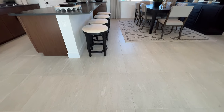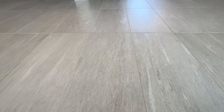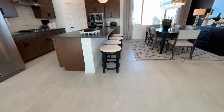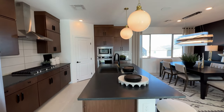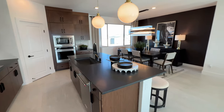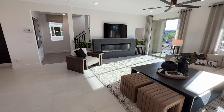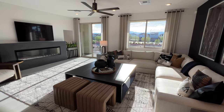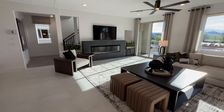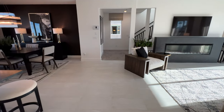This floor is growing on me because of the grain. Look at the grains, guys. Really nice. I love the design of this home. It's just very homey, very luxurious, but also very homey. I think the use of the brown, black, white, gold, brass makes a lot of difference. Right? Okay.